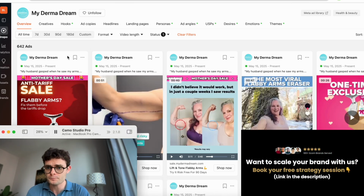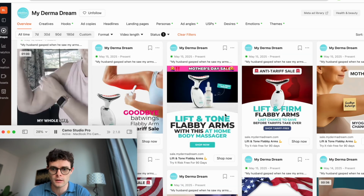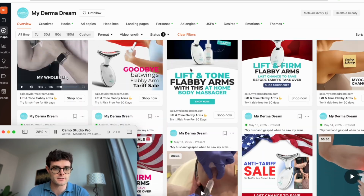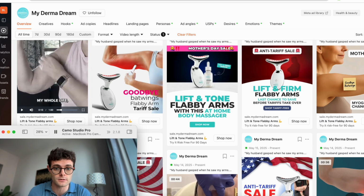So this is them. They have 642 active ads. That's millions of dollars in ad spend every single month. I think they're averaging around $2.5 to $3 million in revenue every single month, and they're growing. The majority of their ads are video ads. They're running 64% videos, and then the rest are image ads, as you can see over here.